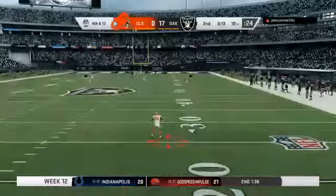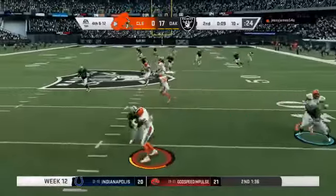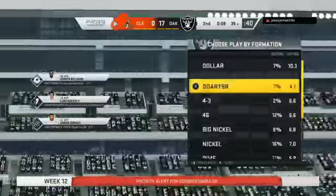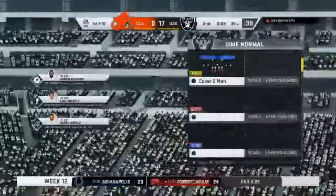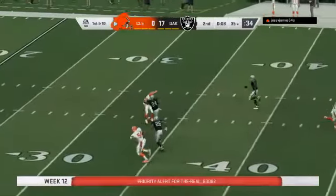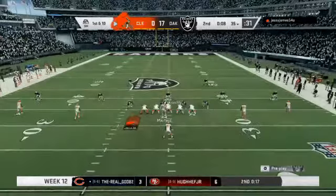We always talk about adjustments, and usually only at halftime. But the best teams adjust series to series. And on that series, they adjusted so well that they got the job done in fine style. They'll call that a 61-yard punt. He got all of that one. And control of the football switching hands with very little time remaining until the half.